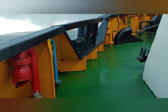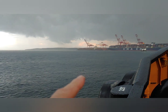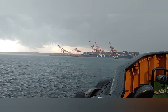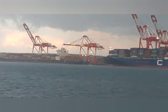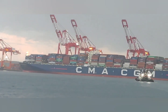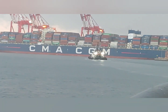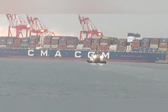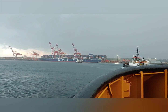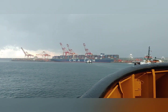Unfortunately, it's pouring rain right now, but I'm gonna get a little bit of footage anyway. There's a regular container ship, and there's the largest one we've ever seen, CMA CGM Marco Polo, there it is again. So there is a standard container ship, and there's this big monster. Anyway, he's going out, three tugs ordered. Making our approach now. See what our requirements are going to be here in a minute.